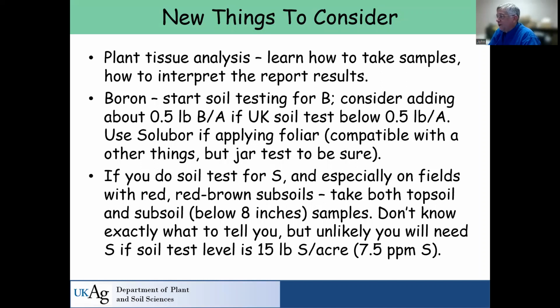If I get a plant tissue analysis and I get a low boron test on a soybean crop, I'm going to recommend an application for the next corn crop because the soybean has given the situation away. If you can get your test done in time, you can use Solubor, applying it foliarly. It's compatible with a lot of other things, but you might want to do a jar test to be sure.